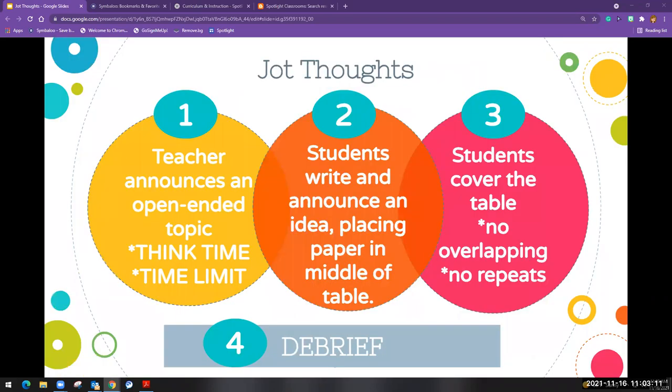So how does Jot Thoughts work? The first thing you'll do is announce a topic that is open-ended where there can be multiple responses. You will provide think time, which is so valuable for students to be able to process information, just like you saw in Megan's classroom. You'll then announce a time limit. If you're using Jot Thoughts for brainstorming, 30 to 60 seconds is appropriate. If using Jot Thoughts with a prompt that requires higher level thinking, you may provide 2 to 3 minutes. It would depend on the grade level and the abilities of your students.